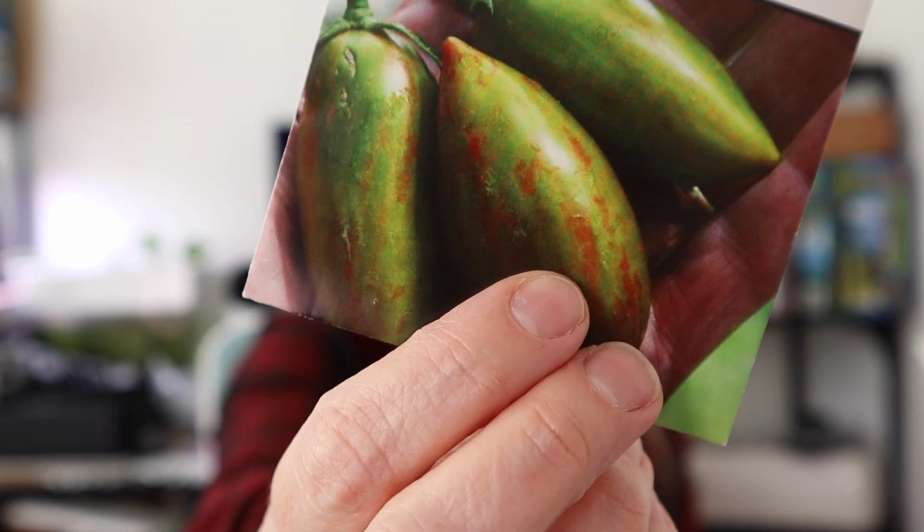If you're not used to having green tomatoes and you don't really know how to tell when they're ripe, I just do it by feel with these guys. They do tend to get, you can see it on the package, they do tend to get some red and some other colors on them when they are getting ripe. What else do we have?